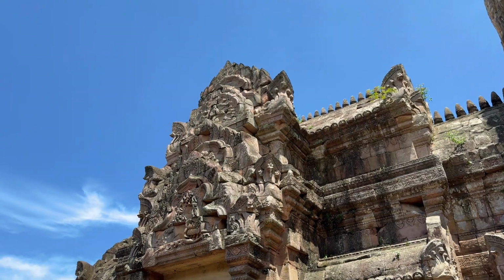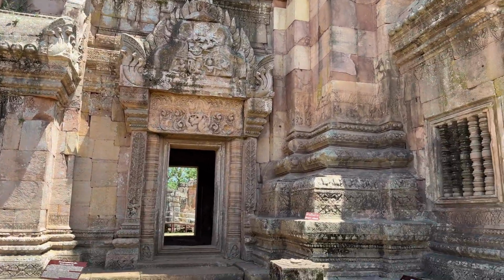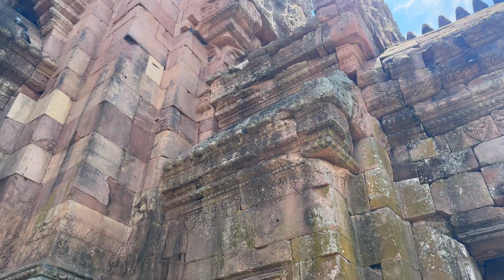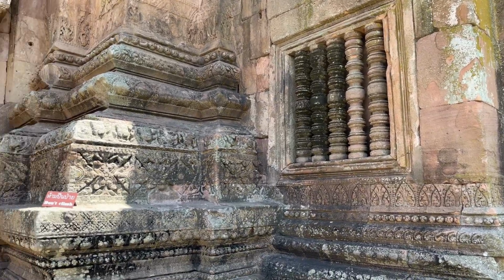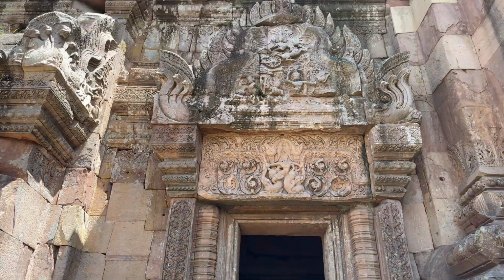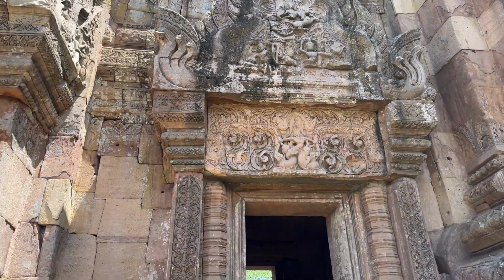Really spectacular. All the naga, all the imagery, the pediments here, the lintels, these stone window columns. Now, if anybody knows how they made those, if they had some kind of a lathe that would turn those, or if they chiseled them by hand, I don't know. I would really like to know about the construction of that. So here's the Ravana abducting Sita. That's the scene up there.